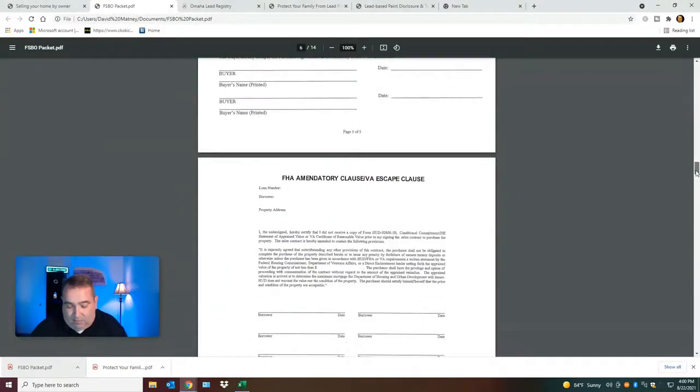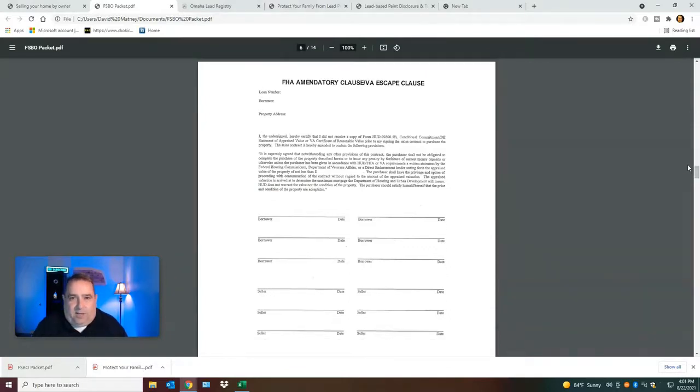Now the next thing is, if the buyers are doing an FHA loan or a VA loan, there's going to be a document called an FHA amendatory clause or a VA escape clause. Here's how it works. If the buyer is doing a VA loan and buying the home for $200,000, when the buyer is obtaining financing, the home has to appraise for $200,000. Or the buyer can say, I don't want it, and back out of the contract. That's what the VA escape clause is.